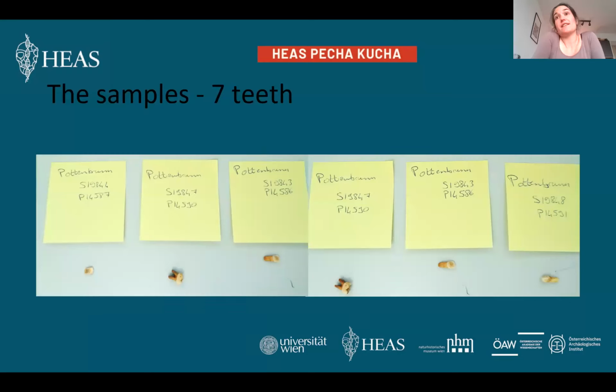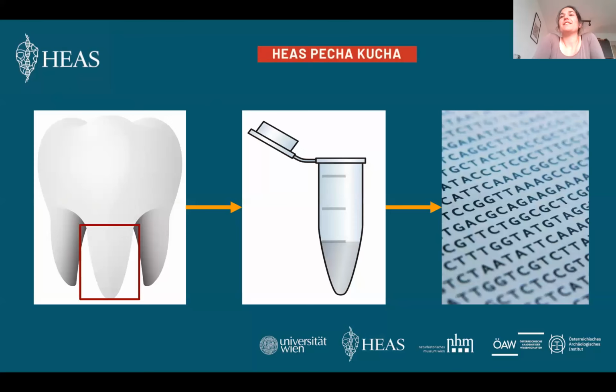For this, we looked at 7 teeth, 6 of which I'm showing you here. Because they are children, all the teeth were deciduous teeth and were very small, but that was enough for a DNA study. In a very classical DNA study way, we cut a root of each of these teeth, extracted the DNA, prepared the DNA for sequencing, sequenced the DNA as much as we could in this particular case, and then analyzed the data that we obtained.